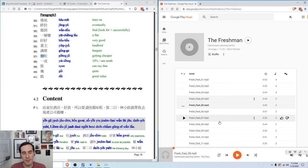The second woman, Miss Lum, said not to worry, that they'll look at some more. And then later on, they did look at some more. They found one that was quite good. And then something about, I would assume based on the vocabulary, they bargained, and in the end, they felt that that one was a good deal. So that's sort of what I got out of it. I think I got in rough terms what the dialogue was saying.